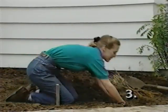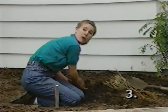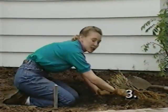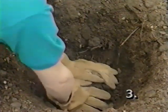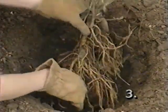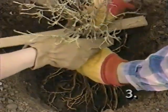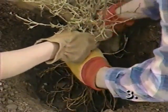As soon as you get the right depth, you want to make a mound of dirt on the bottom of the hole for the root mass to sit on. Now, it should be high enough so that the crown is just above ground level, or 2 to 4 inches higher if you're planning on having mulch. How's that? A stick laying across the hole will help you determine how high it should be. Okay, that looks pretty good there.